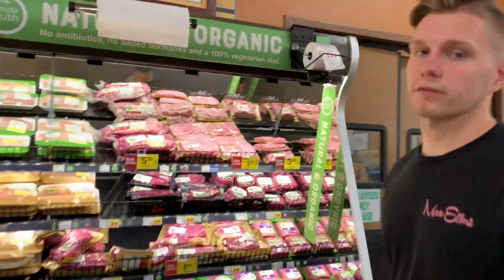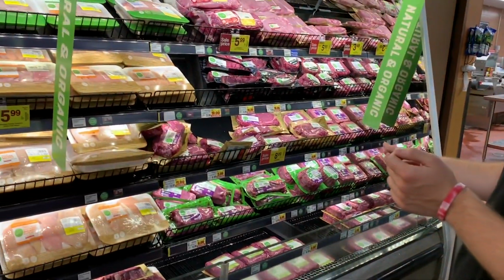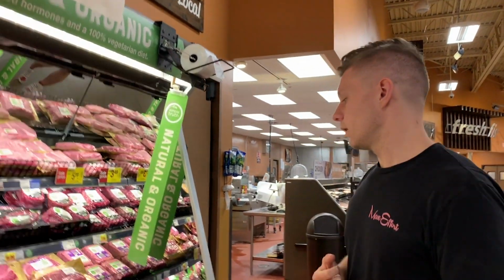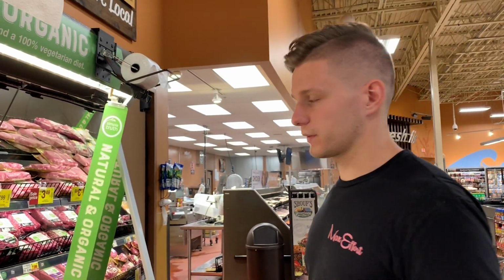This is one of my favorite parts of the store, your protein. A lot of people are really intimidated by this place as well and have a ton of questions about what kind of protein they should be getting. Again, like stated in the previous video, I would recommend anything that's 90% lean and above. Gosh, what does that mean?